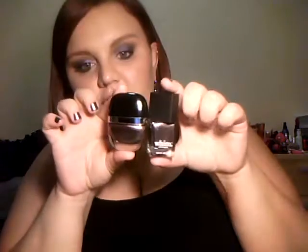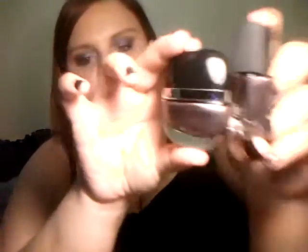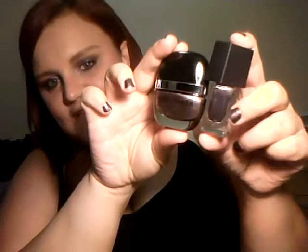And when I was applying this to my nails, or even when I just pulled it out and looked at it, it reminded me a lot of a Marc Jacobs polish that I have called Petra. It looks like this. And there they are side by side. I'll turn it so that the color is more visibly seen.